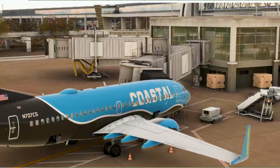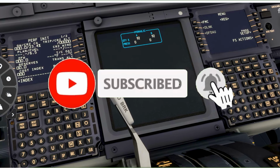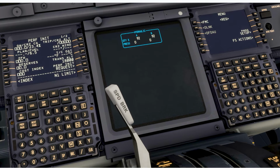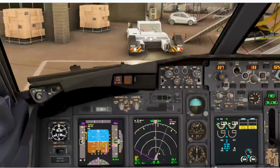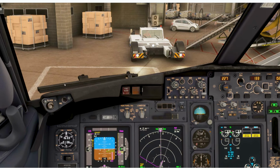Like cargo or catering's off the aircraft, let's go ahead and call the fuel truck in and let's get a fueler going. We're gonna request refueling. Well, refueling truck is coming in. Before we do that, we'll write down some of our fuel in.